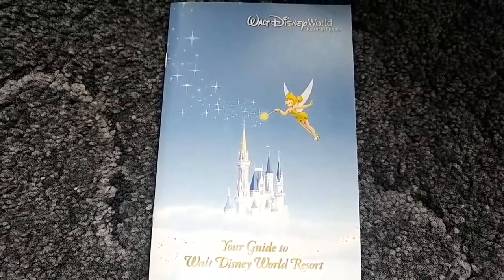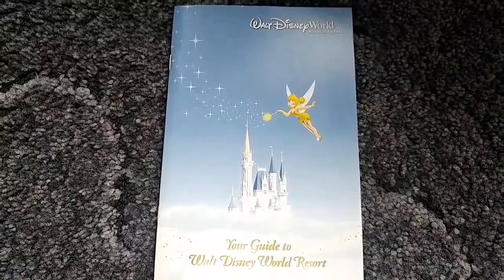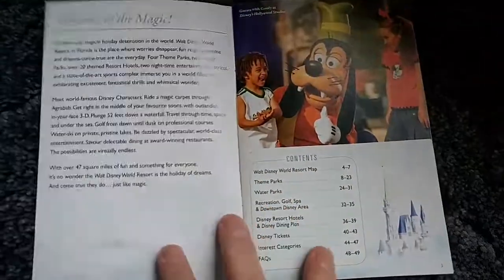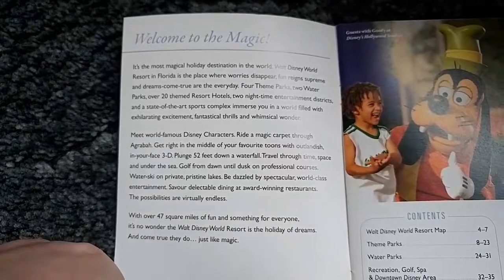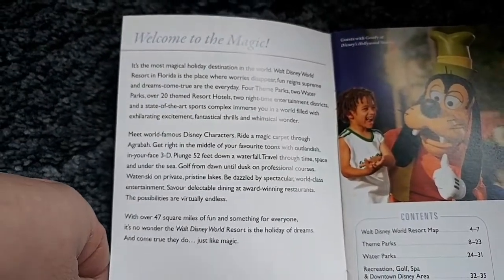It's Easter Monday, so we've got a very special one today, which is the guide to Walt Disney World Resort. It's a lovely little book, this one. It's got all the details of Disney World, a nice little welcome to the magic and introduction into what you're going to be seeing when you visit Disney World.